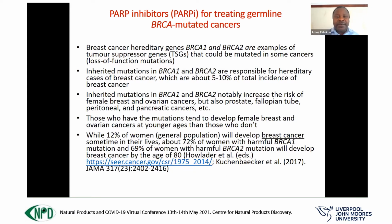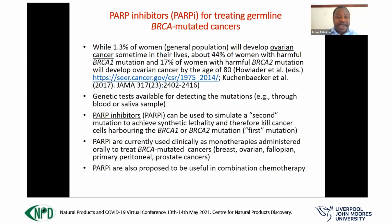Now, there are some other statistics about the use of PARP inhibitors, but I will just go straight ahead to the other things. And here, I want to show that there are PARP inhibitors now in the clinic. There are 4 of them. They are used as monotherapies. They're administered orally, and they're used to treat cancers with germline mutations in BRCA1 or BRCA2. And these can be gynecological or non-gynecological cancers.